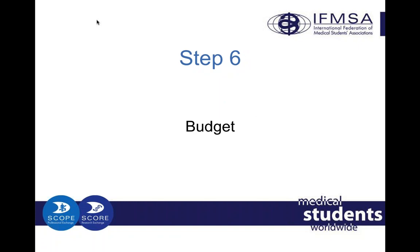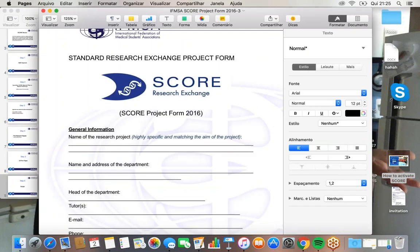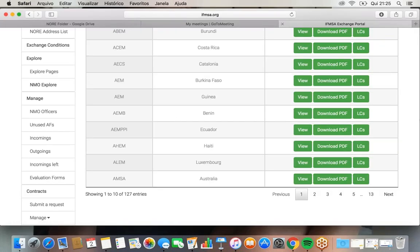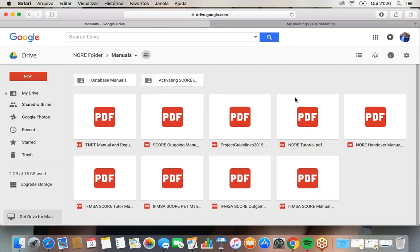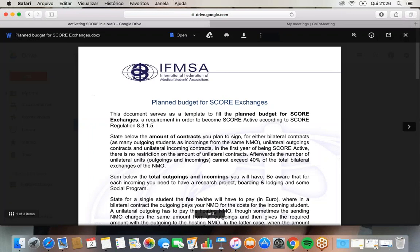Step 6 is for you to organize a budget. That sounds a bit complicated, but it is not that hard. I'm going to show here also in the Nori folder, you'll have everything you need to know about the budget. It's really simple. Here you come in manuals, activating SCORI, and here there's the planned budget for the SCORI exchanges. I'm going to open it.